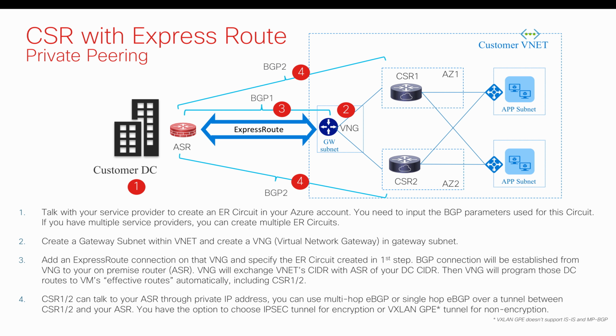The next step is that now your CSR can talk to your ASR directly through the private IP. So then you can build another BGP connection in this case. You can either do multi-hop eBGP, because it's already based on private IP and this is only about 2 hops or 3 hops away, so multi-hop eBGP should work, or you can also create a single-hop eBGP over a tunnel.